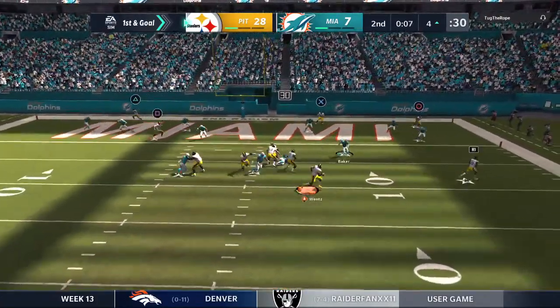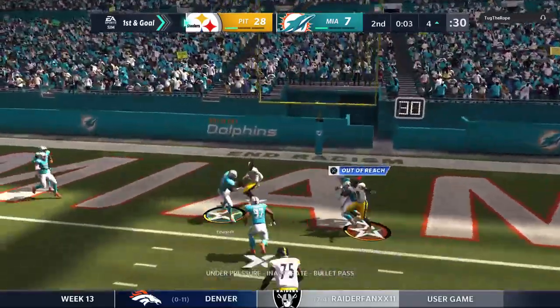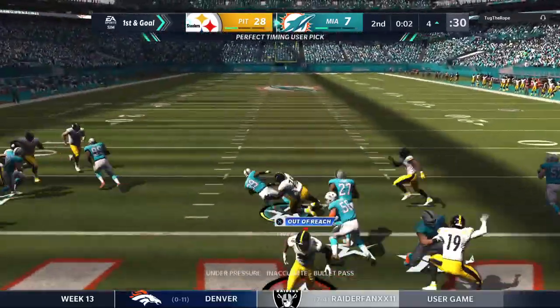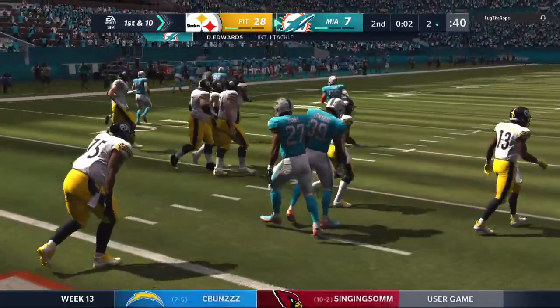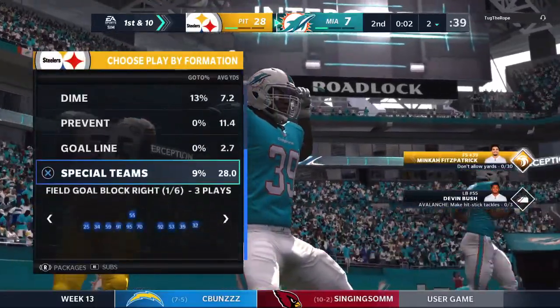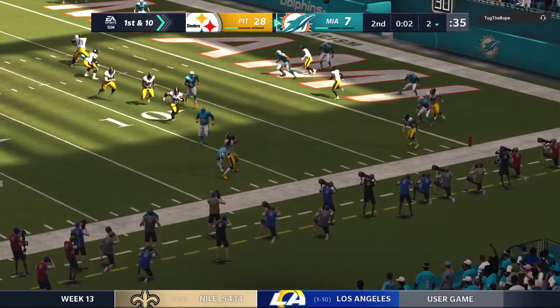Shotgun now for Wentz. Flushed out right. On Wentz is intercepted yet again. Picked off with great anticipation. And his guys have got it back at the closing stages of the first half. First and 10 at their own 2-yard line.